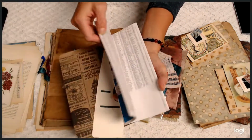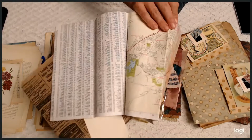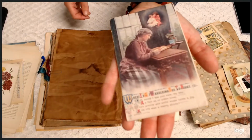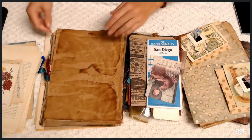And then, of course, the Rand McNally maps going on in here. Like I said, most of them are all brand new, and you get a full map in there. Of course, vintage postcard again. You can kind of see. I love my oldies.